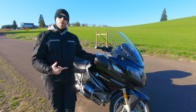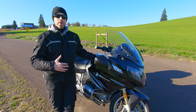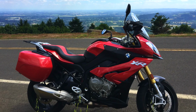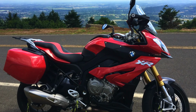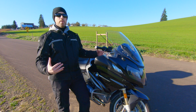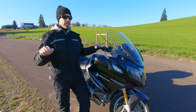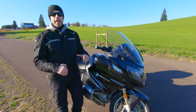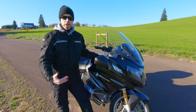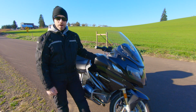As I started to ride more and more, I realized that I wanted something with a little bit more comfort built into it. Being hunched over just wasn't working for me. So the next motorcycle I bought was a BMW S1000XR, and that bike was a screamer. Beautiful to look at. That bike was super fun. But again, I was looking for something that was a little bit more comfortable. I found that the vibration in the handlebars for the XR was just way too much to endure on long rides. And the seat, while much more comfortable than the other bikes I had owned, just wasn't quite good enough for the type of riding that I wanted to do. So insert the BMW R1200RT.